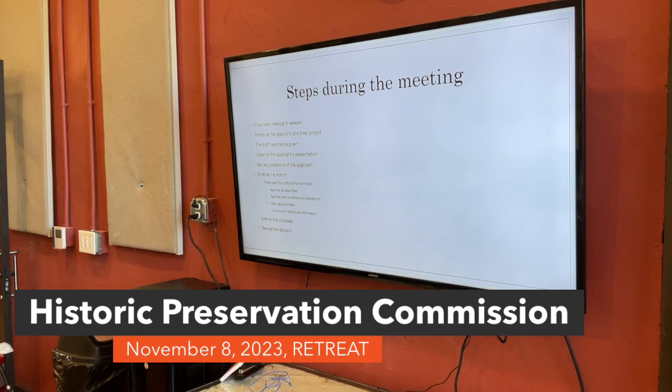Steps during the meeting, which Steve kind of went over already: the chair will call the meeting to session, and introduce the applicant and their project. A staff report is given, which I create for each of the properties. You're listening to the applicant's presentation. This is when you get to ask questions of the applicant.